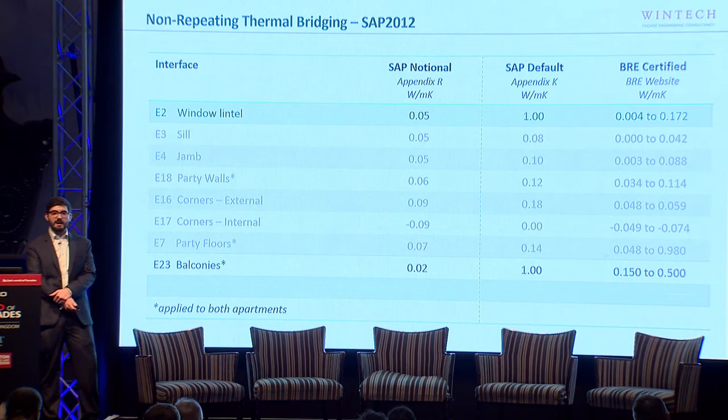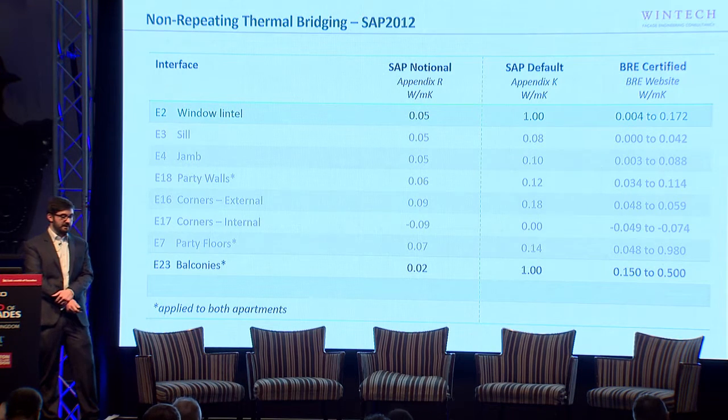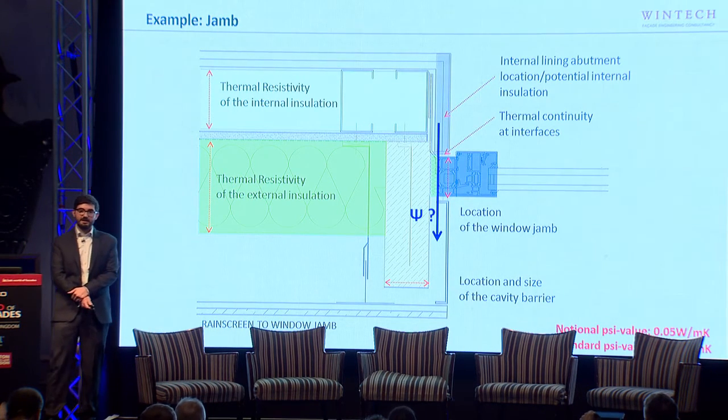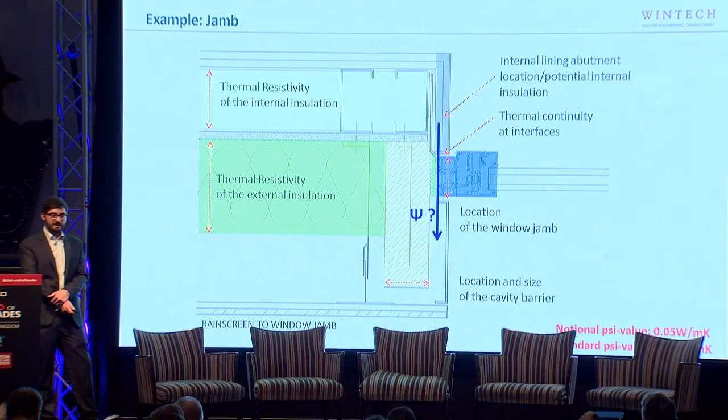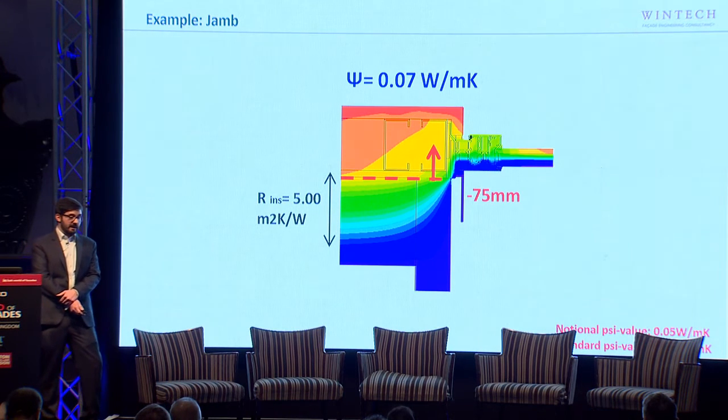I'm not certain why that's in SAP. We've asked the question. We're still waiting for an answer for that. But the default, again, penalizes you heavily with a psi value of 1, and that's where calculation might come in handy. If we look at a typical jamb on a rain screen, there's a lot of variables which affect the psi value, but one of the most important is the window location relative to the insulation line.